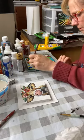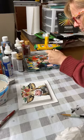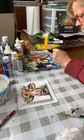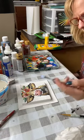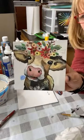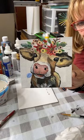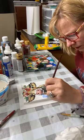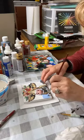Let's see. I'm going to grab this blue. This white. And I'm going to thin it out just a little bit, and just test a little bit next to her. What do you think of that blue, you guys? Let me know what you think of that blue. I think it's going to be okay. I think actually it's going to be good. Yes, Tracy says yes. All right.